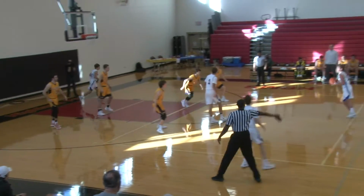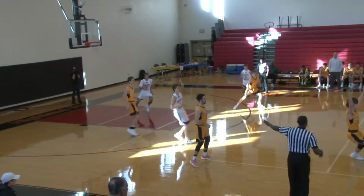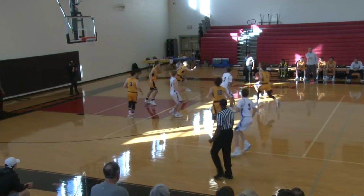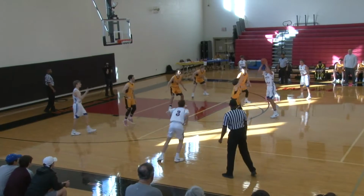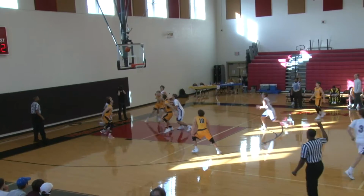Scott's doing a good job talking there on defense. And they're trapping once again. That's Powell and Siebold combining on the trap out top. They like to gamble out of this. This is right now the 2-3 zone that they're trapping out of.